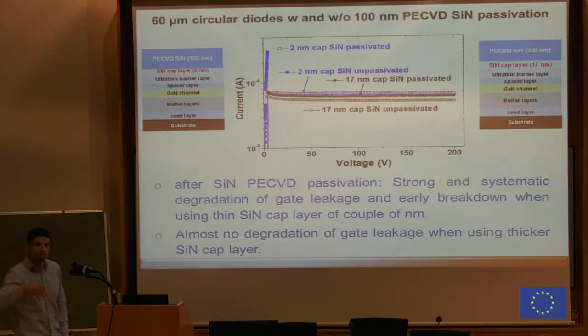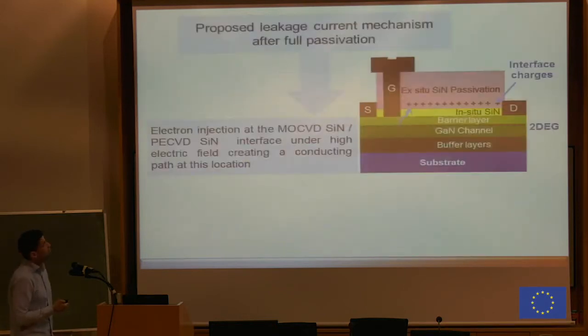We've seen that on tens of wafers: gate leakage and early breakdown. It's this one here. So you really have a parasitic conduction injecting. I will explain this point in the next slide, when using this thin cap layer. We did exactly the same process on the right one. And because the cap is much thicker here, we observed almost no degradation of gate leakage. So again, the thickness is an important parameter for this.